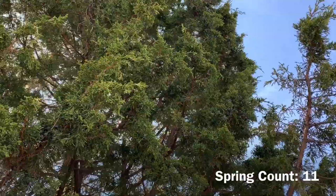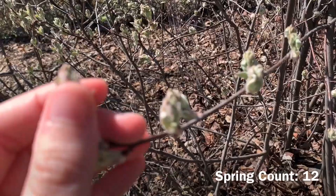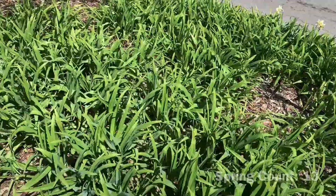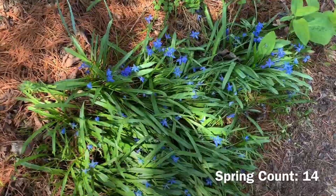These little willow tree buds, they're so soft. Just look at how green everything is. I mean, come on, you do not get the shade of green at any other time of the year. I keep seeing these little blue flowers popping up everywhere. I'm not entirely sure what they are, but they're definitely very springy.